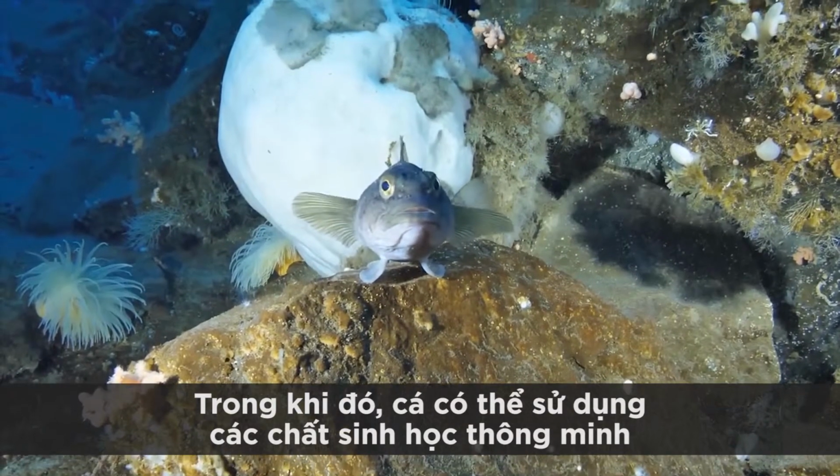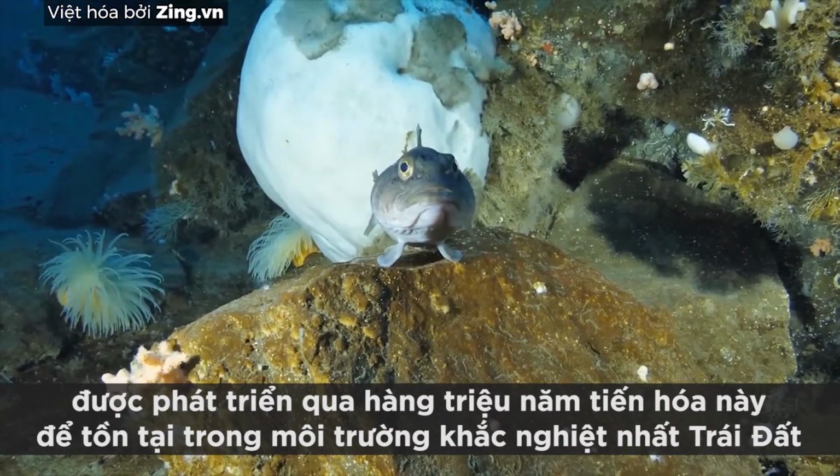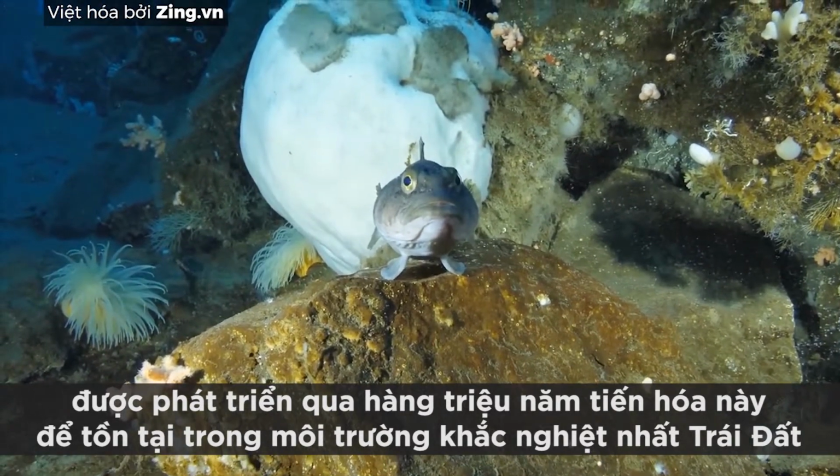The fish, meanwhile, have managed to use some very clever biochemistry developed over millions of years of evolution to survive one of the harshest habitats on Earth.